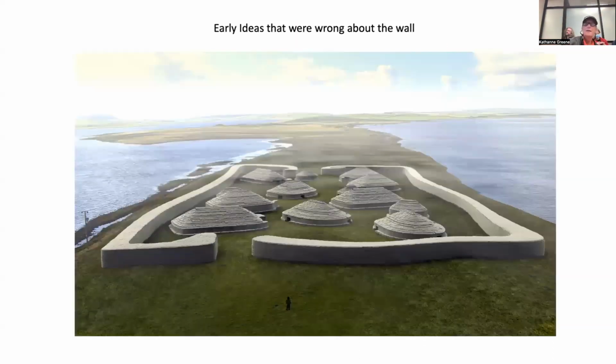Okay. There's this cool wall around it. That's what it looks like. This is what they used to think it was. They thought it surrounded the thing. But what they've discovered is there was no wall on the side, because they've excavated there and there wasn't anything. We just know there was a northern boundary wall and a southern boundary wall.